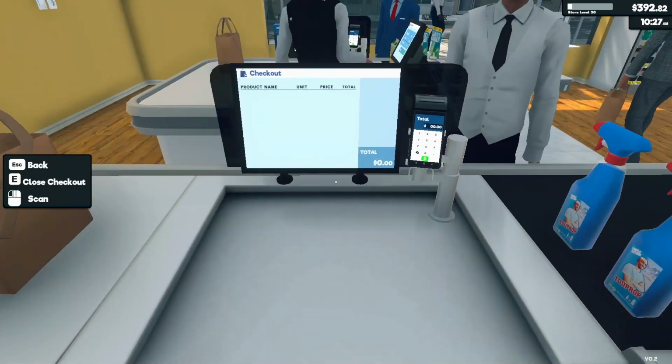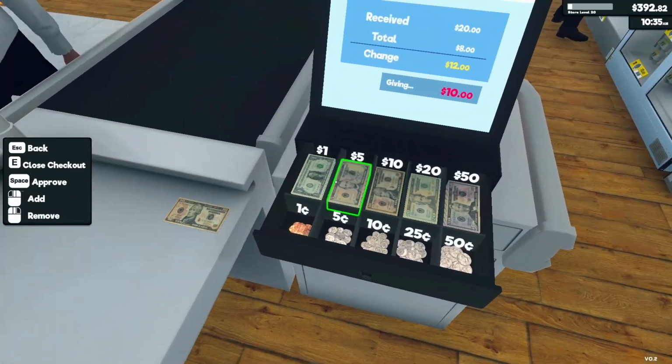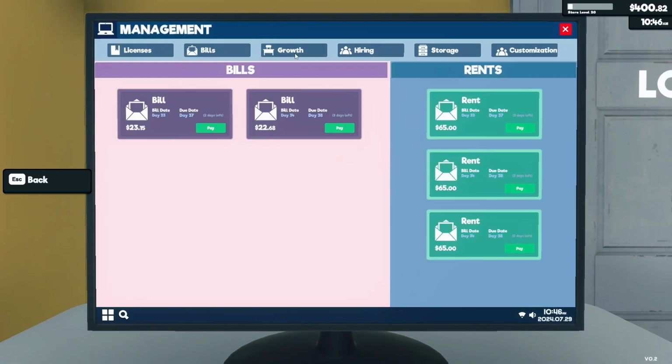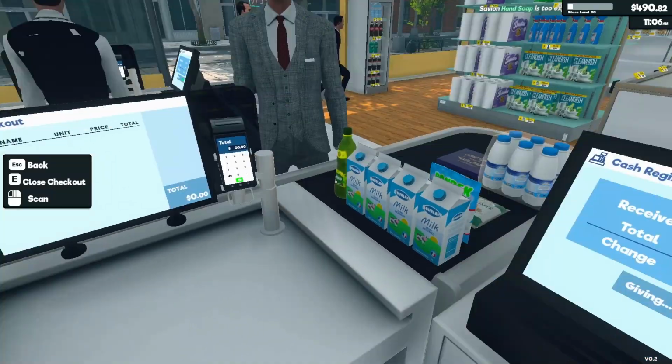Okay. Well, I was gonna consider hiring somebody to do that, but sure. So under management, if we go to hiring, we can hire a second checkout. Cost 100, daily wages 80. And I'm kind of inclined.